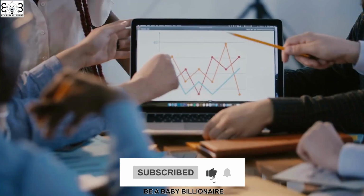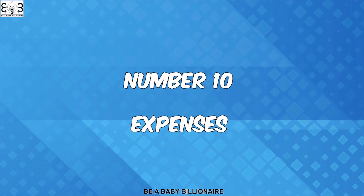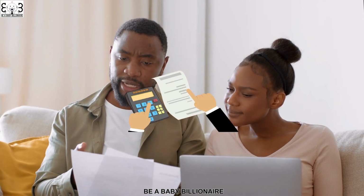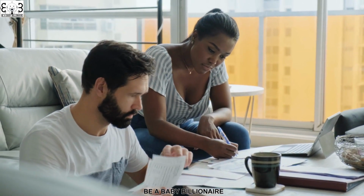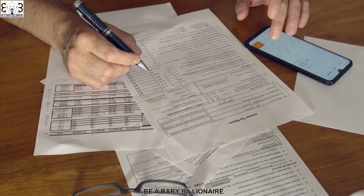Let's unravel these terms together and make finance easy for you. Number 10. Expenses. Now let's dive into expenses. These are the outflows, the costs of living your life or running your business. From rent or mortgage payments to the coffee you grabbed this morning, they all count as expenses. For businesses, expenses can range from employee salaries to office supplies.